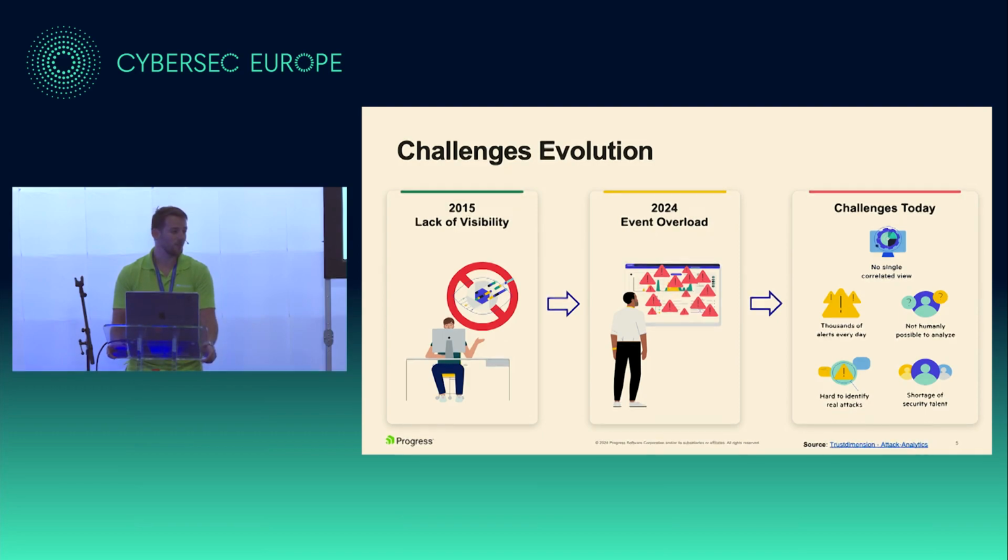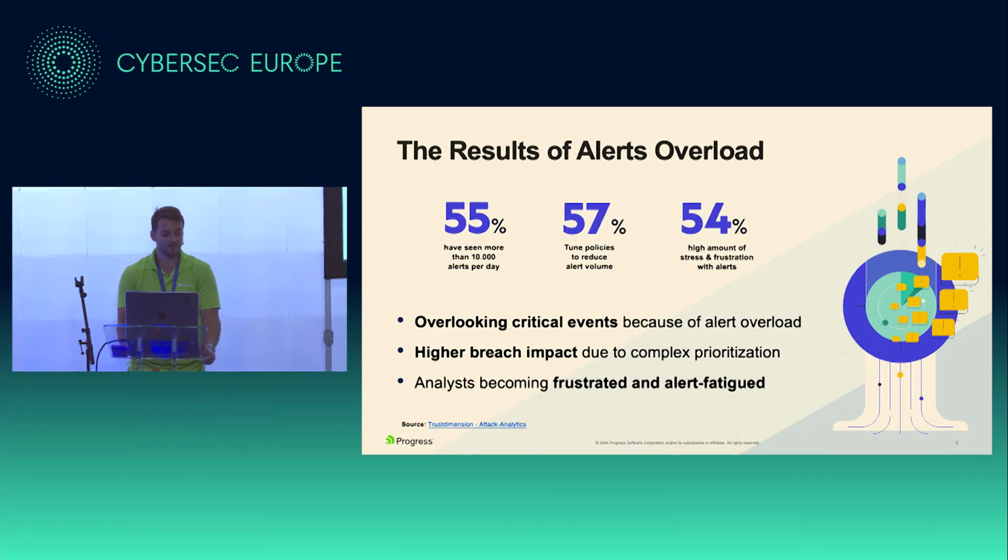You get thousands of alerts every day, which basically is not humanly possible to analyze, and it's really hard to identify the real attacks in all the noise that you receive. Plus, and that's always been the issue, we have a shortage of skilled security personnel. So what does it result in? Well, there is a high rate of overlooking critical events because we are overloaded.